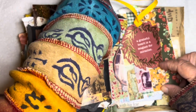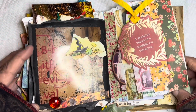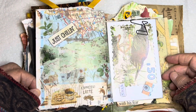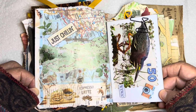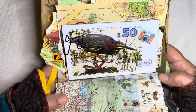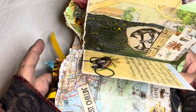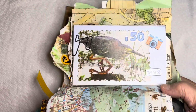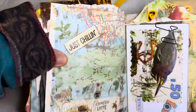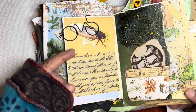Nope, in fact, that's gotta be in a different spot because it won't flip. I do love the little witch's hat there. Just chillin'. And then this page, wings. Ooh, love that bird. And the other side, the cicada.